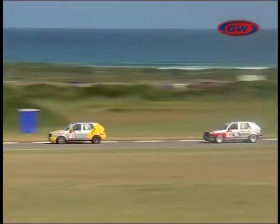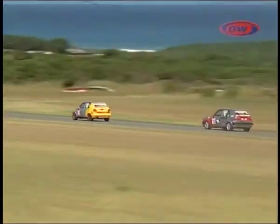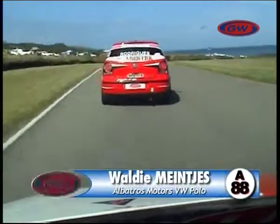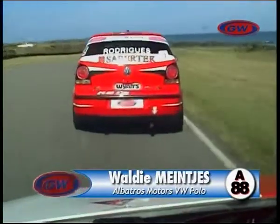Some action going into Potters' spot. Big hectic stuff there. Yeah, and a Class A Golf or Polo, you're probably going into Potters at close to 180 k's an hour. Now you're about 200 kilometers an hour.